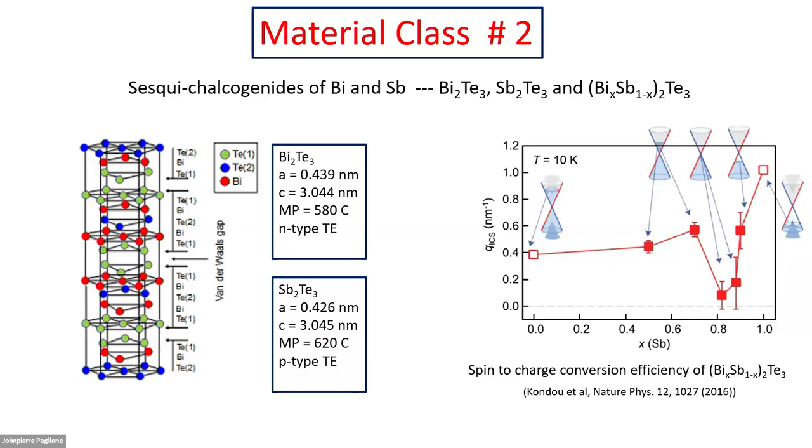And if you stack them together, there is a van der Waals gap between two consecutive quintuplets, and that's what makes it a van der Waals compound, and you can peel it off layer by layer because the bonding there is extremely weak. Antimony telluride is also like that, same crystal structure, and actually very close lattice parameters, so one can make very nice superlattice of antimony telluride and bismuth telluride. And antimony telluride is a p-type thermoelectric material, and the melting points are very close.